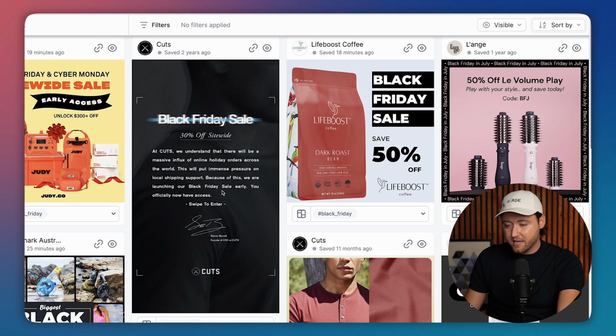And even with Cuts, they had a specific call out. At Cuts, we understand that there will be a massive influx of online holiday orders across the world that will put immense pressure on local shipping support. Because of this, we're launching our Black Friday sale early. So this is a good positioning strategy so that people get their orders and gifts in time to give them to friends, family, their kids, and it allows people to get in on an early offer and start spending money with you before everybody else starts launching their offers.